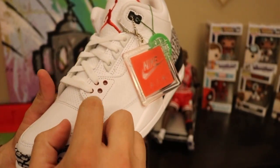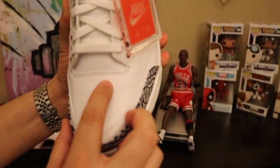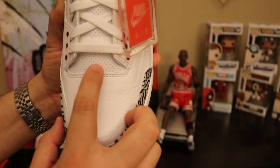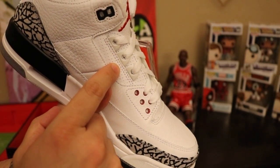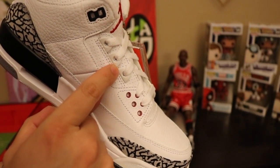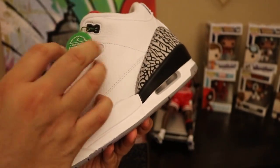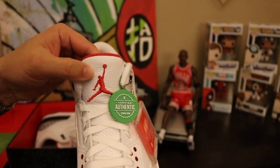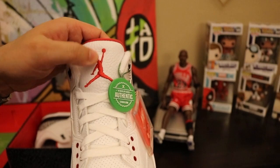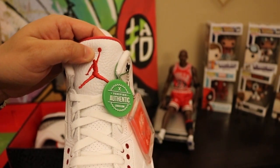Got your eyelets in red. Got your perforation dots, if you can see them. There you go. Got it on the side. Where your eyelets are, where your lace units go in between. Also, you got it on the other side as well. On the tongue, got more of a tumble leather with your Jumpman as well in red.